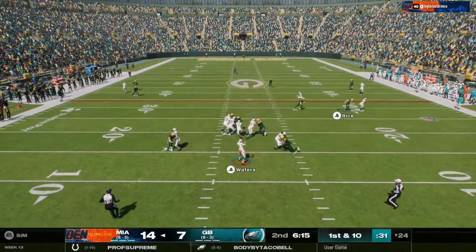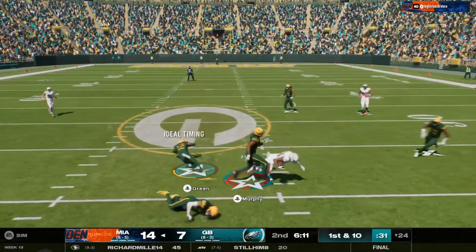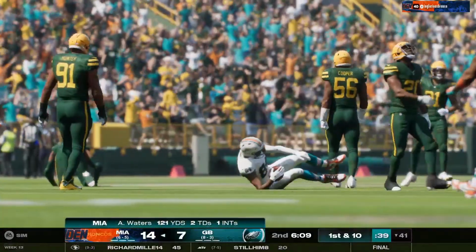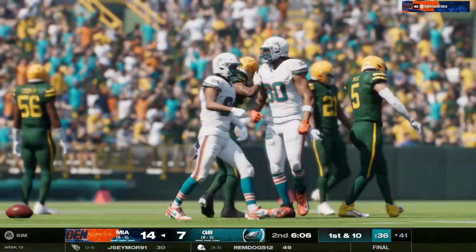Back to throw here to begin the drive. Wide open, middle of the field, he's got his receiver. And they'll be set up now. Up past the 40 with that one.